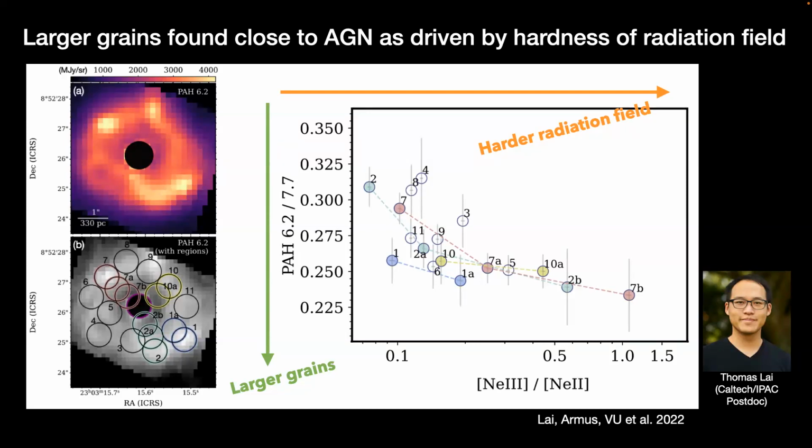And what he found is that there isn't that much variation if you look around the ring itself, but if you get closer to the AGN, only the larger grains remain. So it is telling us that the AGN radiation is likely destroying the smaller grains. And this is also consistent with the wind geometry that we presented before. The reason it's not really affecting the ring itself is because this is a face-on galaxy, so the ring's coming at us. But as you get closer to the ISM, then you can actually see the difference in the grain size.